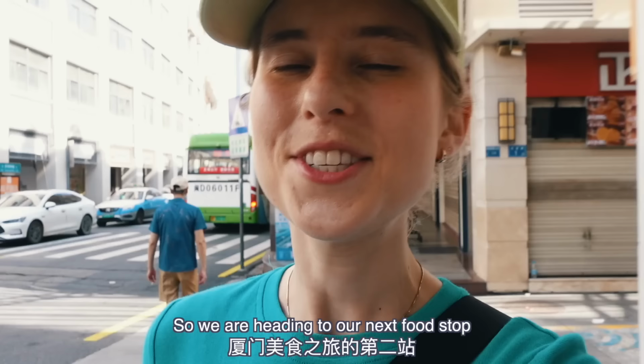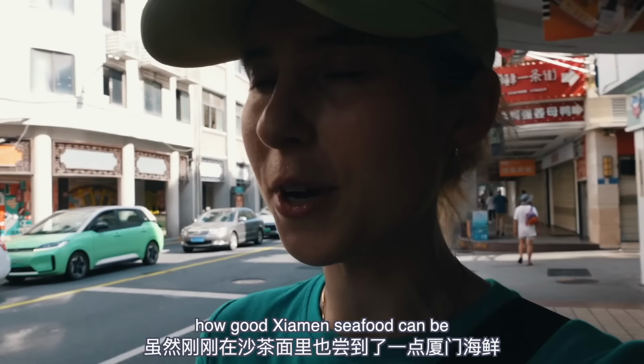So we are heading to our next food stop, and this food we're about to try is gonna be all about the seafood. So we had a bit of a taster of how good Xiamen seafood can be in our xia cha mian and our satay noodles. It was very delicious. But I wanna know more. I want more seafood. I am not satisfied.